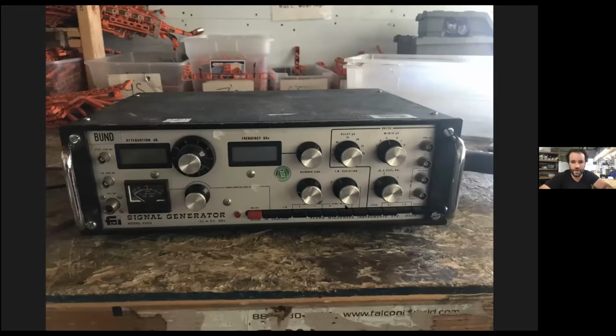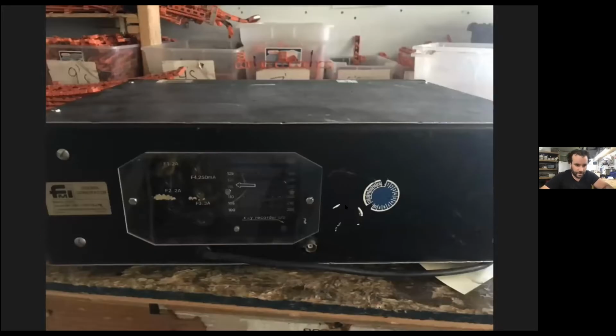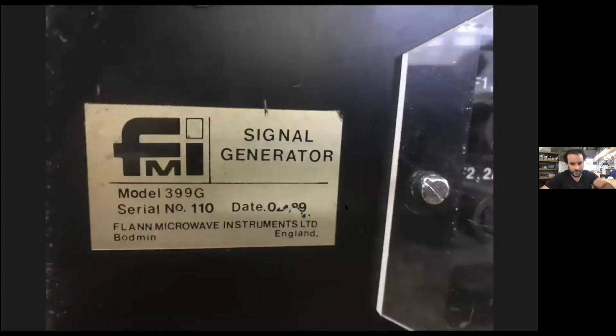We got the signal generator. Wasn't sure what to do next. There's the back of the signal generator. Interesting thing about it, it is serial number 110. So that probably means it's the 10th one that was ever built. Never found another one of these since.